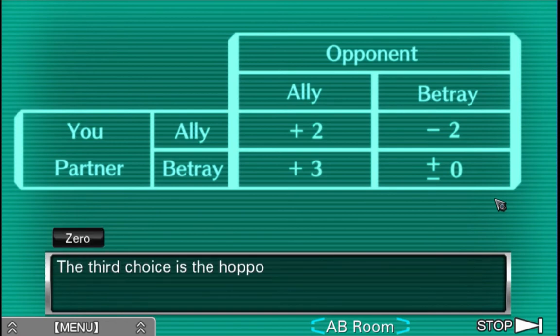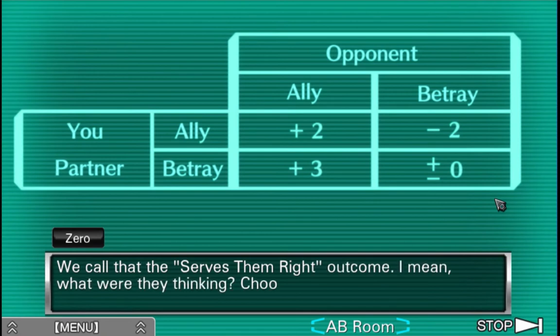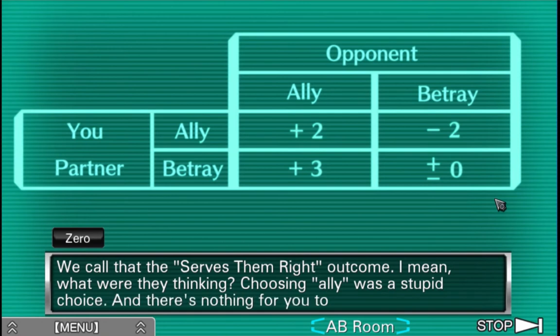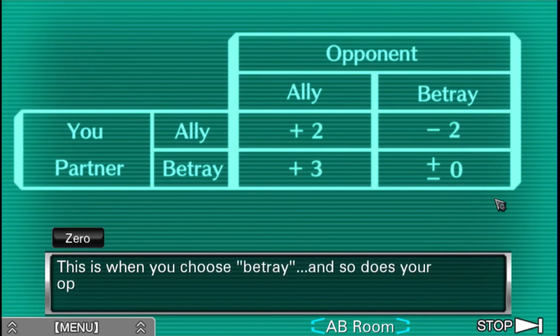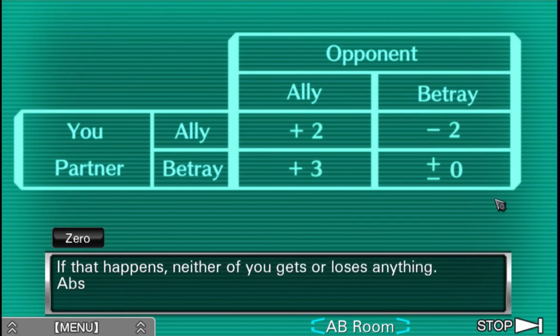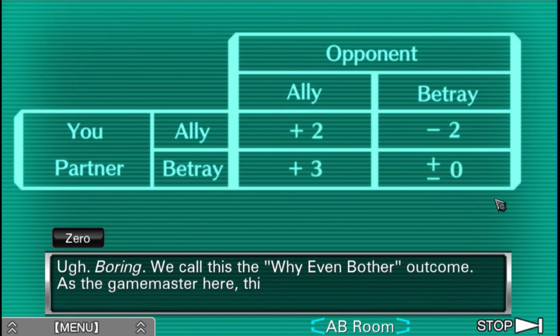The third choice is the opposite of that. It's when you choose betray, but your nice, innocent opponent chooses ally. This time, you're the one who gets 3 BP, and they're the one who loses 2. We call that the serves them right outcome. I mean, what were they thinking? Choosing ally was a stupid choice, and there's nothing for you to feel guilty about. And finally, the very last scenario. This is when you choose betray, and so does your opponent. If that happens, neither of you gets or loses anything. Absolutely 0 change in BP. Boring. We call this the why even bother outcome. As the game master here, this is the situation I want to avoid the most.